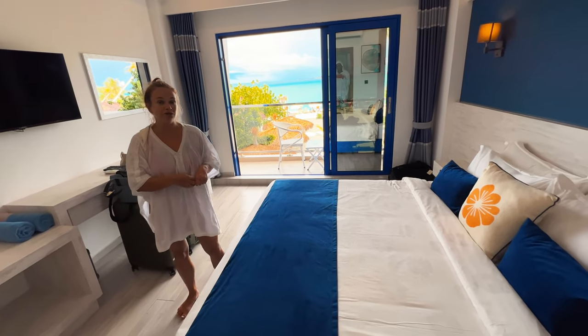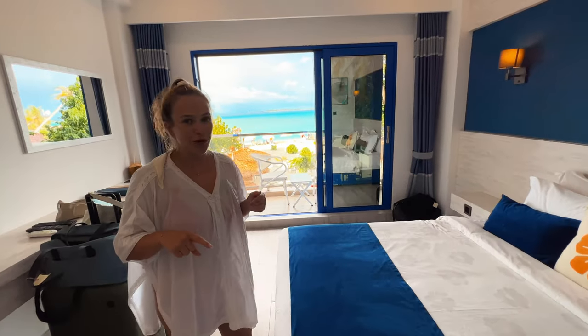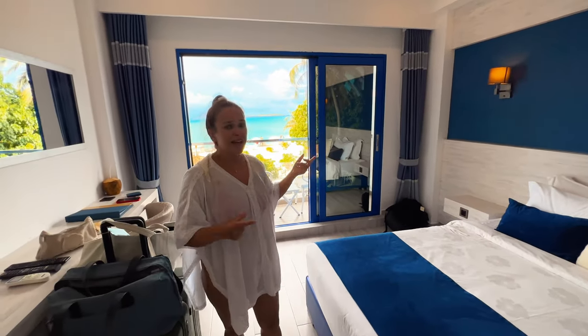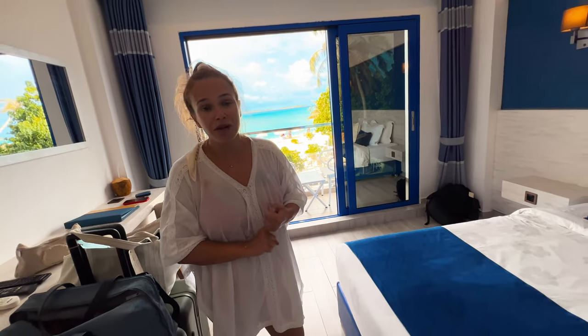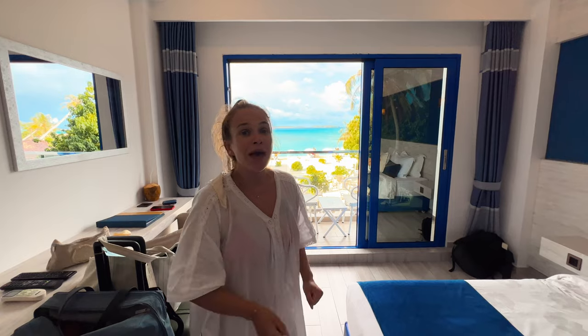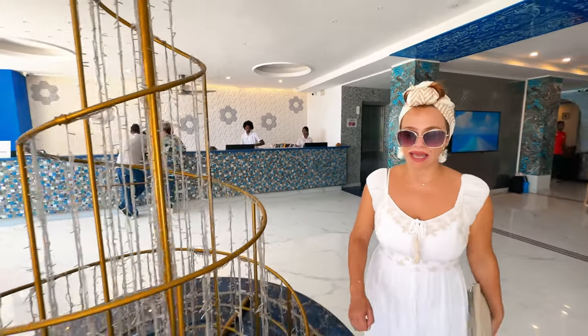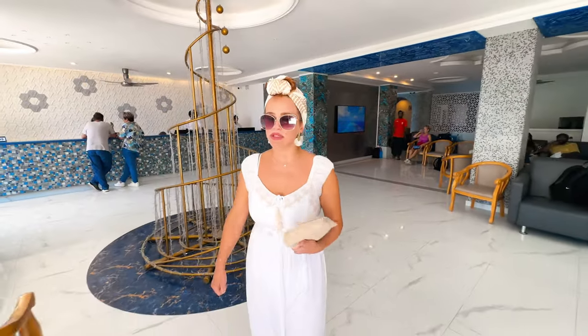So if you're coming to Maafushi and planning to stay here at Kaani Palm, be sure to book a room with a balcony. The difference on booking.com was only $30 for 3 nights, but when you come here and want to upgrade, they will charge you $30 per day. So be sure right away to book the Sea View. And the main reason why we chose Kaani Palm is because of the pool upstairs. We're staying here for 3 nights and we paid $370 with all the taxes and fees.